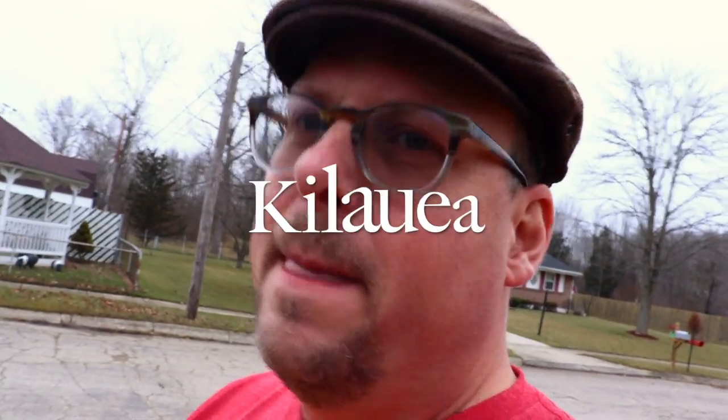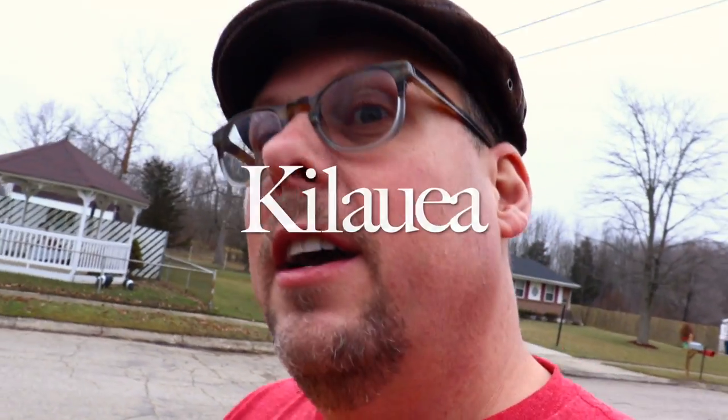Volcano on Hawaii, I think it's Kilauea. I'm not sure on the pronunciation, but all these names are really fun. And so it's been erupting since 1984. There's a new volcano forming right outside the ocean.